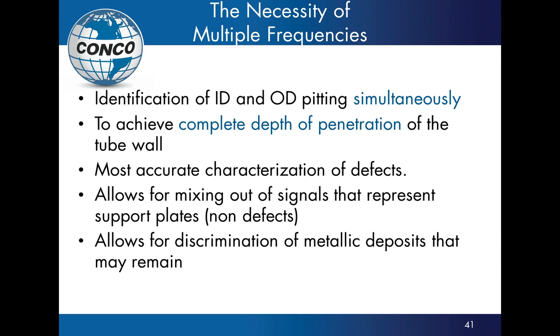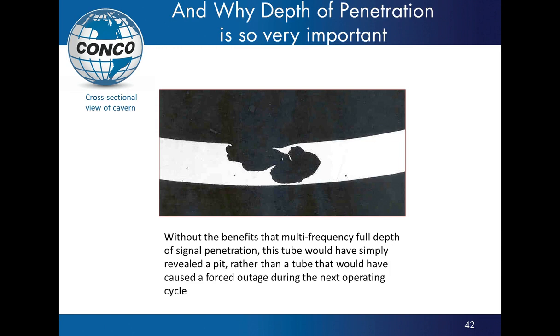You need multiple frequencies so that you can identify whether it's an ID or an OD pit, and do it simultaneously. You want to be able to see the complete depth of the penetration of the tube wall. And I'll show you a picture in a moment that will show why. You want to be able to accurately characterize the defect. Is it just a pit, or is my tube wall being eaten out? It allows for mixing out of signals that represent support plates, because a support plate is going to give a signal. You want to be able to have enough frequencies to say it's a support plate, that's not a pit. And it also allows for discrimination of metallic deposits.